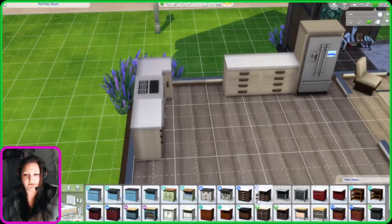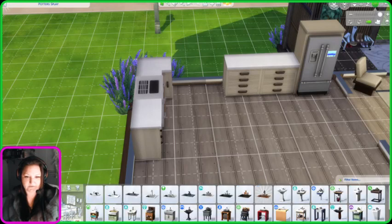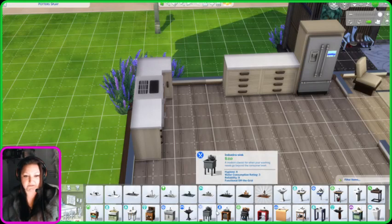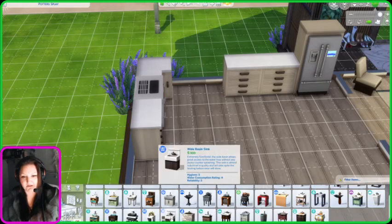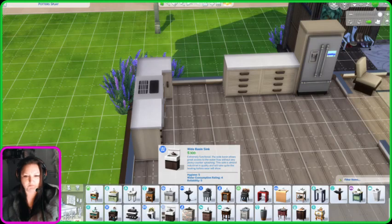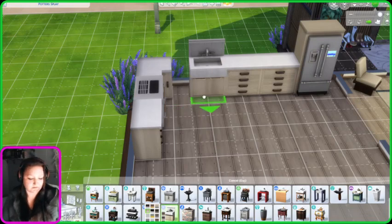Okay, so we are using the Salvadorian. Let's see what kind of Salvadorian sink we have available, if one at all. Oh, it's this one. Hmm, that might work actually. Oh, nice. I actually kind of like that.